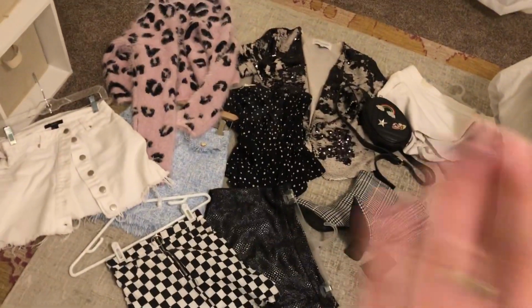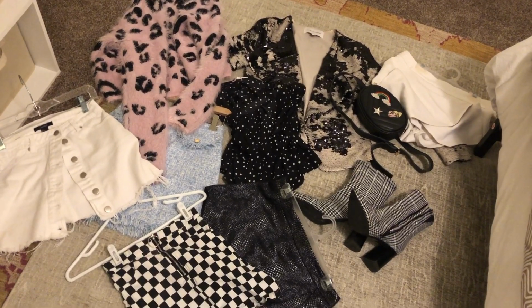Ooh, that. I'm gonna try both of the whites on and figure out which vibe I'm going for, but I've narrowed it down and now I know what I'm wearing. And I also made a huge mess in my room.